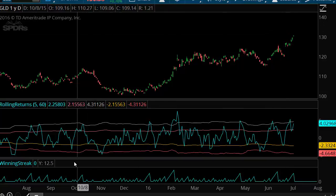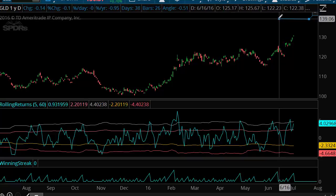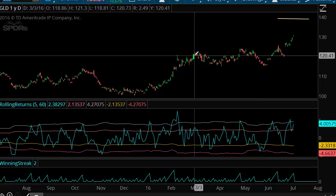In order for that to happen, you would need to see a move all the way up here. Now, is it possible? Yes. Is it probable? No. All right, you're probably going to see pullbacks within that. You're probably going to see time decay within that as well. And so this is a pretty good high odds setup, and it's a pretty good high odds fade.